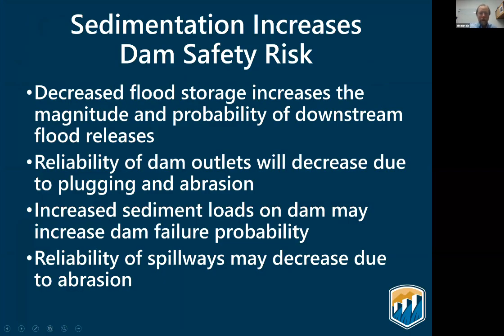So we also have some dam safety concerns. Increased flood stage increases the magnitude and the probability of downstream flood releases. The reliability of the dam outlets will decrease due to plugging and abrasion. Increased sediment loads on the dam may increase dam failure probability, and reliability of spillways may decrease over time due to abrasion.